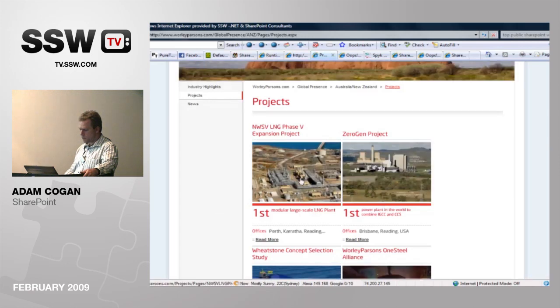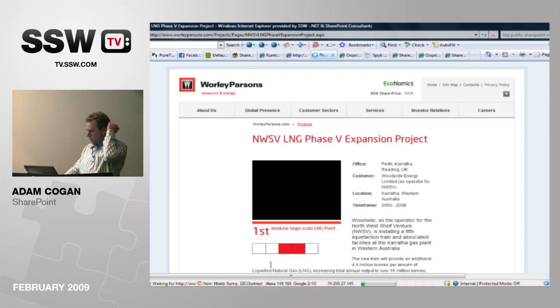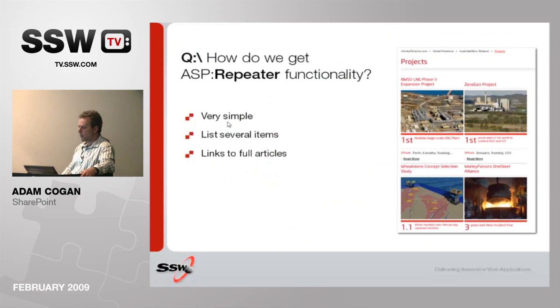I'll go into one of these projects. So see those boxes there, just there? We didn't do that on the server, we do that on the client. So as the jQuery comes through, that will show the right image, and there it is. So this type of page is done. Let's talk about that. This is what I would think of as an ASP.NET repeater.